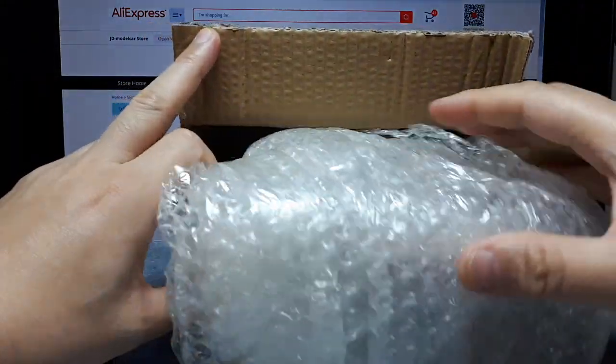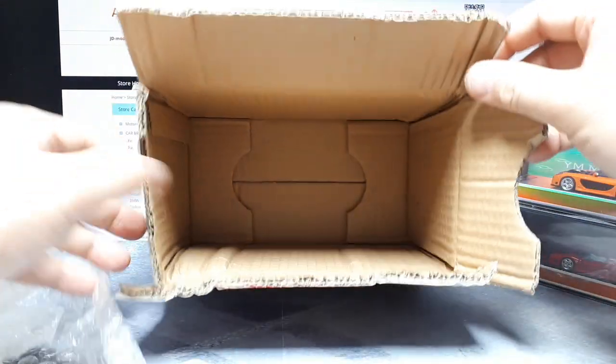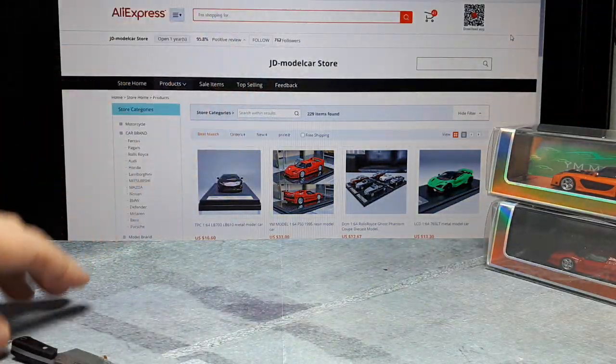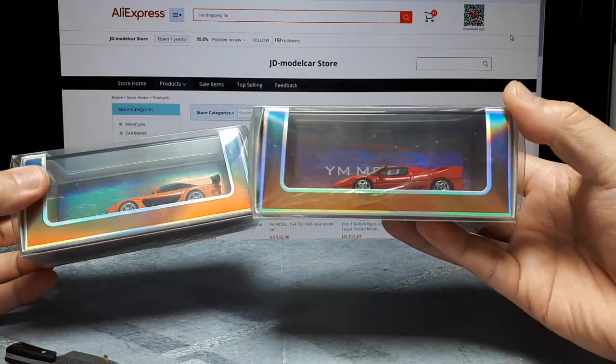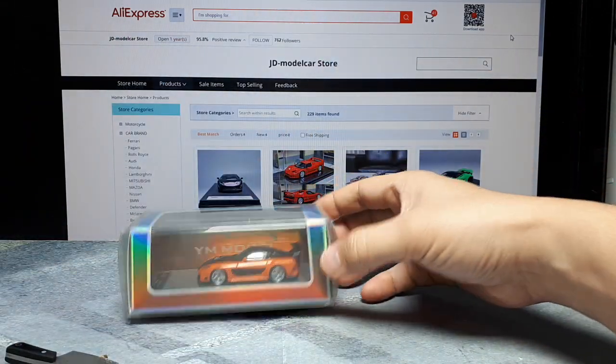We got bubble wrap, loose bubble wrap, so it's not tightly packed, which is not a good thing. That's why the box collapsed. Luckily, it looks like the models are in good shape. So I already have an F50 by Kyosho, so we'll do this one later. But I don't have this.